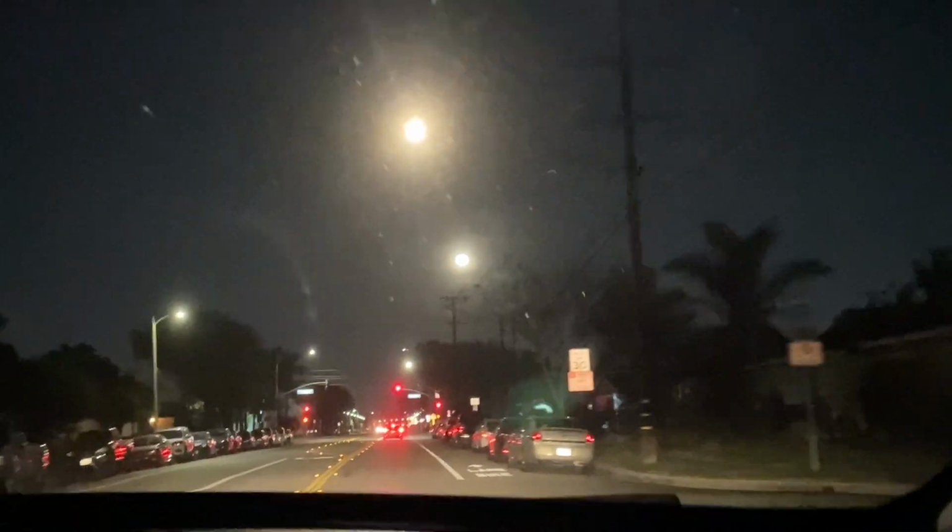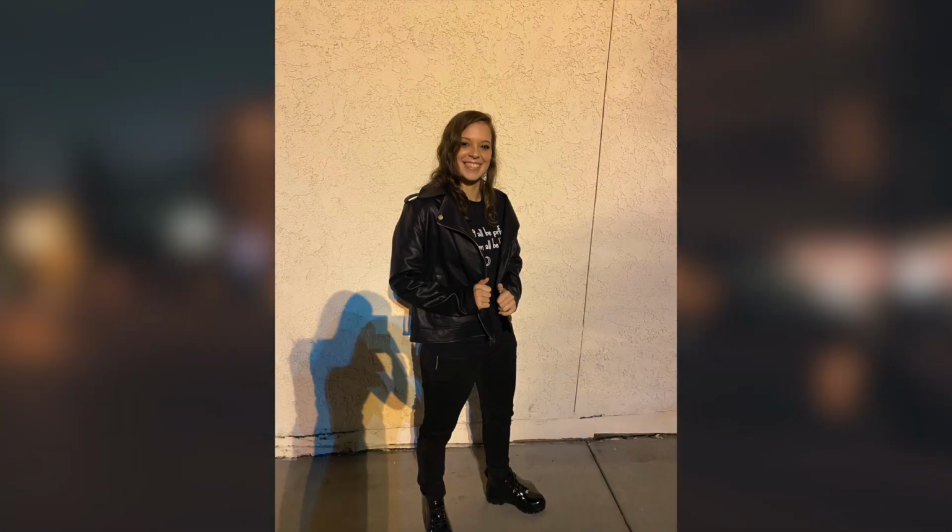Ready. Oh, it's hiding now, but I'll show you the moon. Yeah, that is the moon. That's not a light up there. There's the moon, guys. Look at how bright it is tonight. Oh my gosh. It's the last night of February. That's probably a full moon then, right? Yeah, I think so. Oh, wow. Full moon energy.